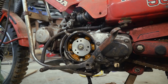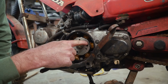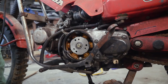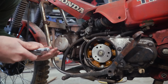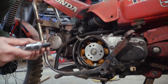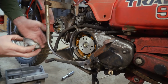Maybe we ought to Google it, man. Yeah, let's use the internet. Hey, this is where the timing marks are. Yep. Okay. Oh, I found it. The points are going to be here, I betcha. Right at the cam. Yeah. Interesting. I can see. Look at that right there.